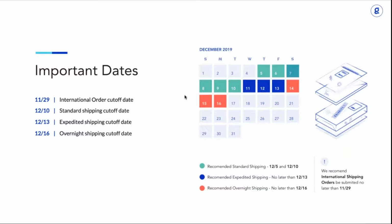These are the ranges that we've started with for this year based off of the different types of shipping that you select at checkout. So you can see that standard shipping, we're estimating that we'll probably need orders in our system by the 10th of December or so at the latest. Expedited would be around that 13th, and then overnight would be around that 16th.